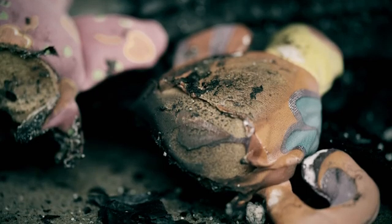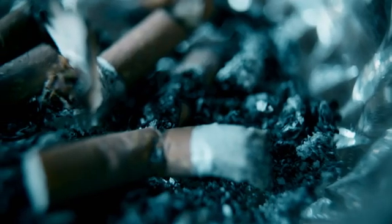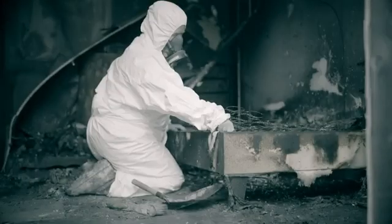I've seen bodies where they have died in chairs, armchairs, where they have been smoking, and the mere fact that they've had a cigarette in their hands, they've fallen asleep, the hands dropped, the cigarette's gone into the material in the bed, and it's caught fire. And sometimes people don't wake up to that incident and die naturally in the fire.